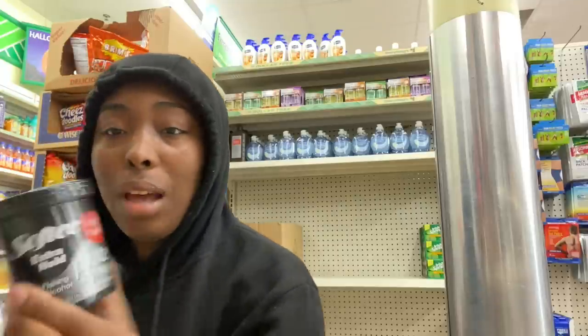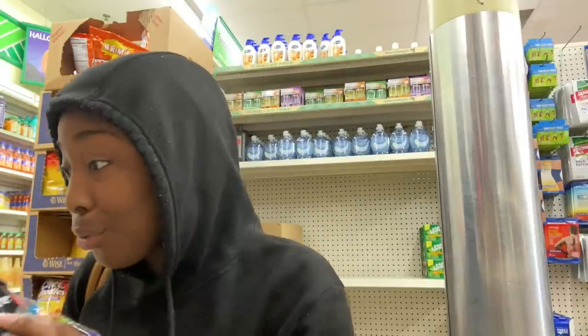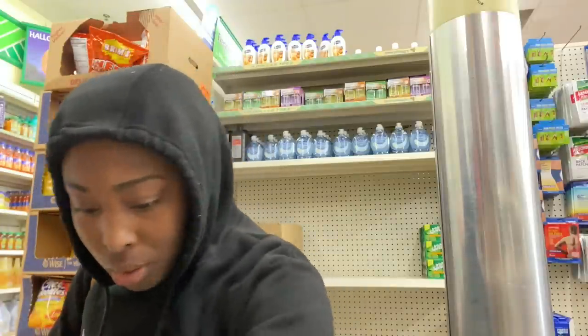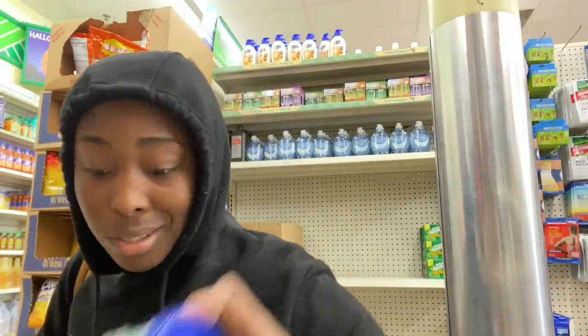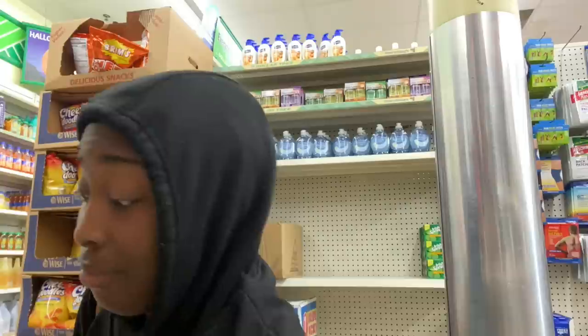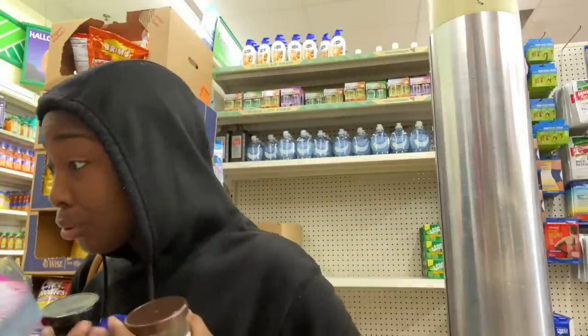It's a protein styling gel. Okay, I'm gonna gel my hair with this. Hair food. This might be some good stuff. Coconut oil. What is that? Oh, that's a pole. I'm about to say, what the fuck? I got some coconut oil. Oh, some argan oil. It's a styling gel. Hopefully, I can put my hair in a slick bun with this.